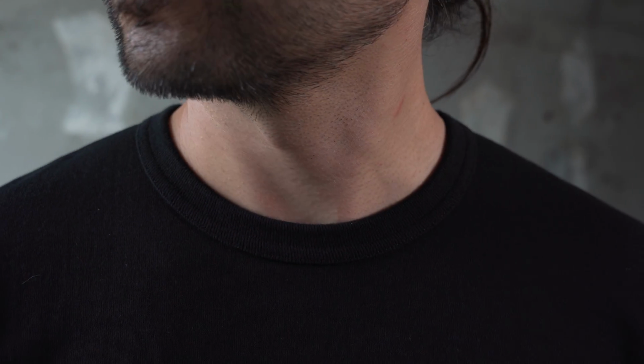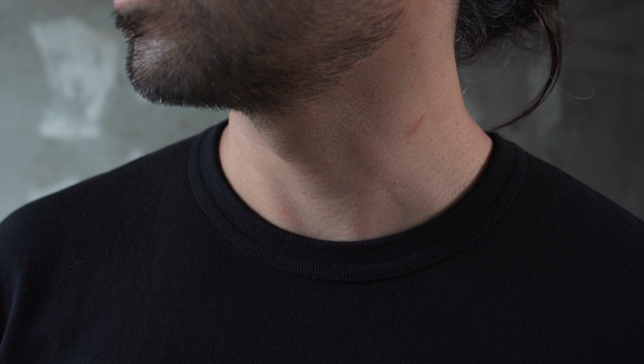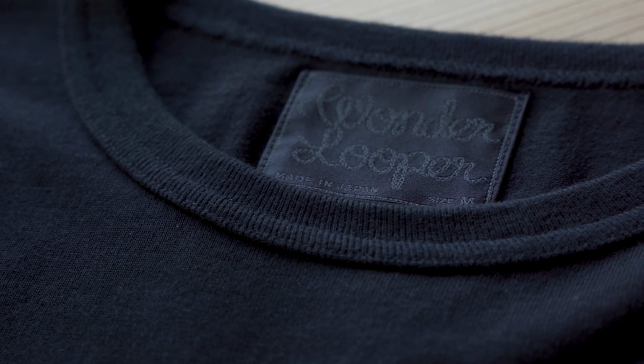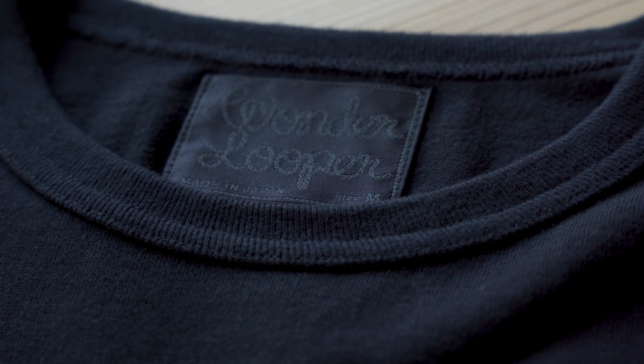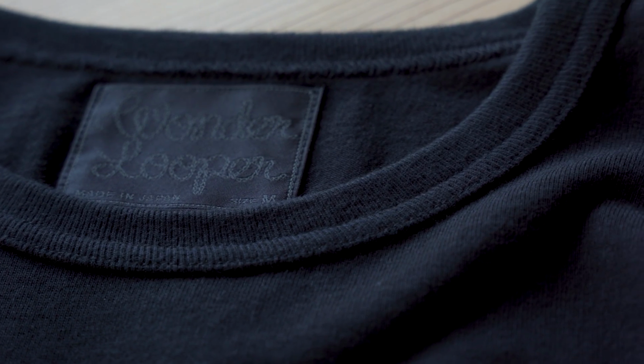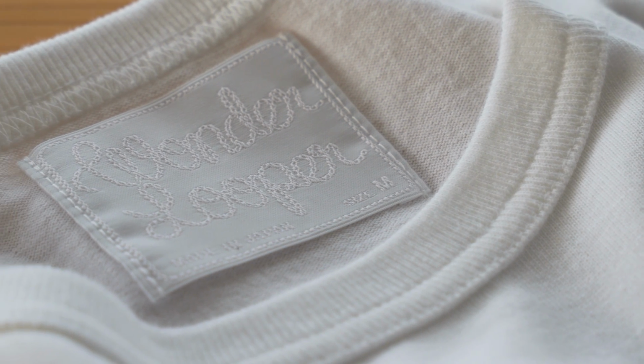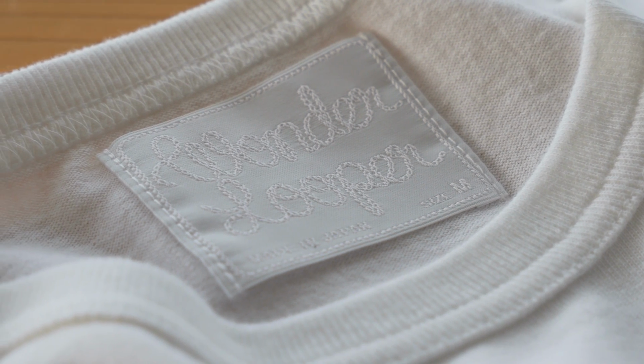All right. We've got a few more things to talk about: the details of the t-shirt. We used a binder collar on the neckline. This is the rib material, where the main body fabric is sandwiched between the rib at the collar. That lasts longer and doesn't stretch out too much, so it'll last much longer.